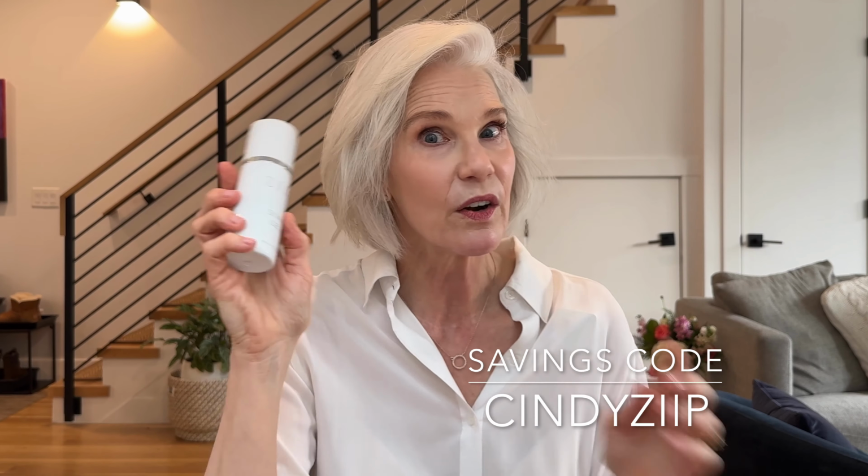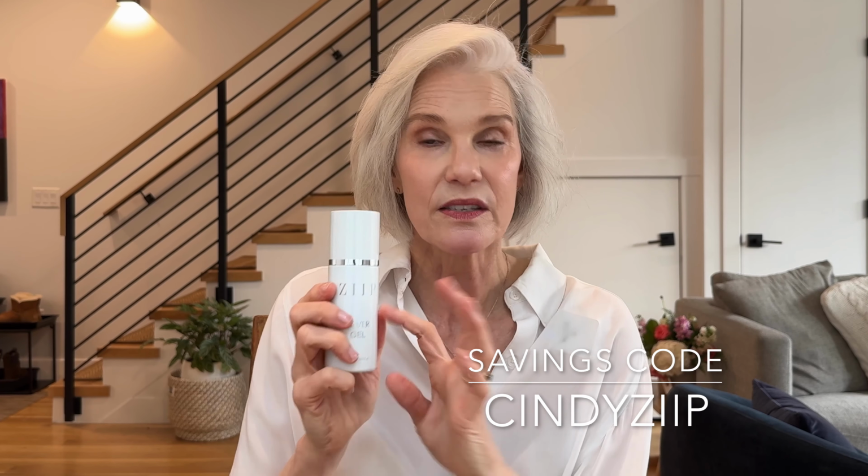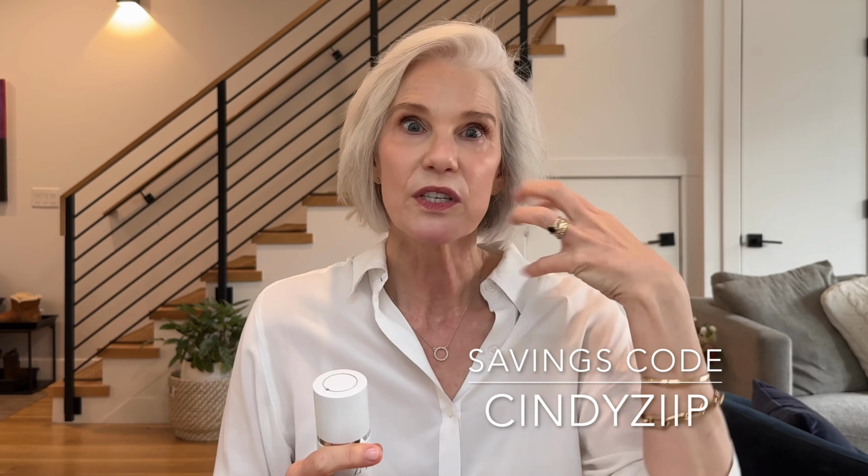And along with their ZIIP gels, because there is not a microcurrent gel out there that I find as easy to use as this. You don't have to reapply it. You just use a few pumps. It lasts forever if you do a little bit of hydrating step before you put this on, like with a mineral mist. This is fantastic. One of these will last me between 8 and 12 months.